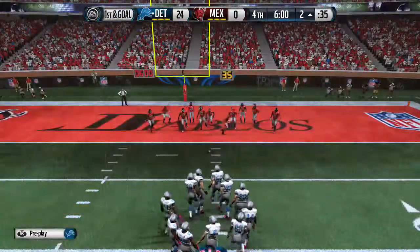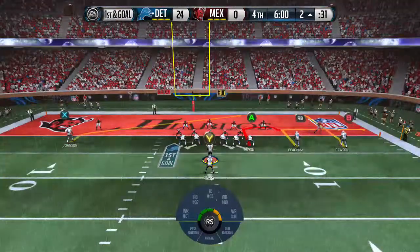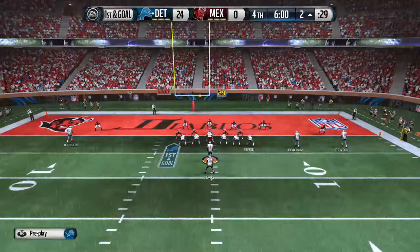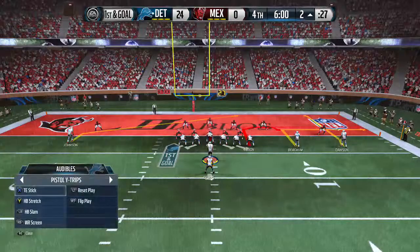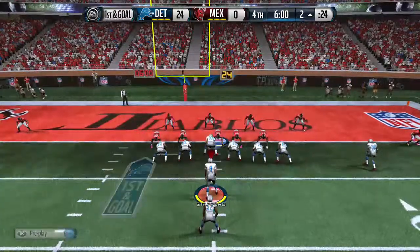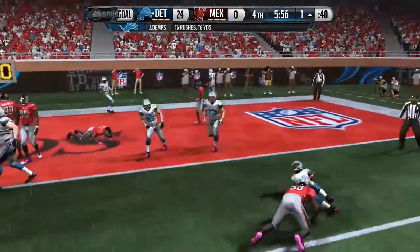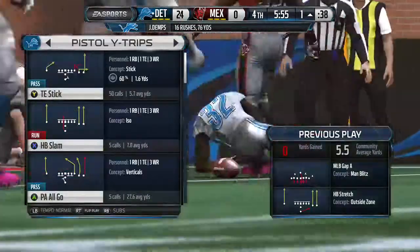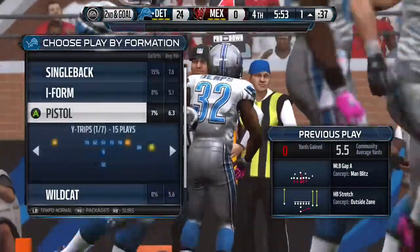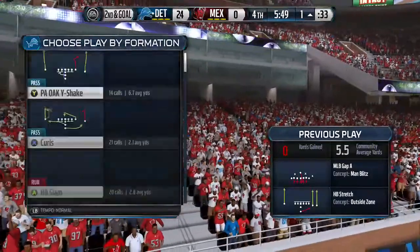They're able to move the chains after that last run. Ready to make the stop on the goal line, loading up that defensive front. That defensive front looks impenetrable here on the goal line. The defense has got to be a little aggressive here. Your team is down. You've got to attack this offense. You don't want them to get in there and get another score.